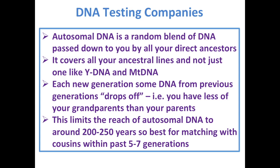Now, you will get matches further back than that, because we all have many, many more 6th, 7th, 8th cousins than we do 1st, 2nd, and 3rd. But just be aware that it's much more difficult to confirm connections the further back you go.